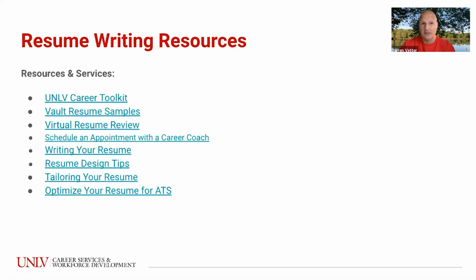So we have several resources for resume writing. The UNLV Career Toolkit is online on the Career Services website. Part of that toolkit, you see the vault for resume samples and the virtual resume review. So the resume sample vault literally has 100 resume samples. They're categorized by different industries. So accounting, we have accounting in there. It goes on to computer science. It has engineering. It has a bunch. There's 100 of them in there.